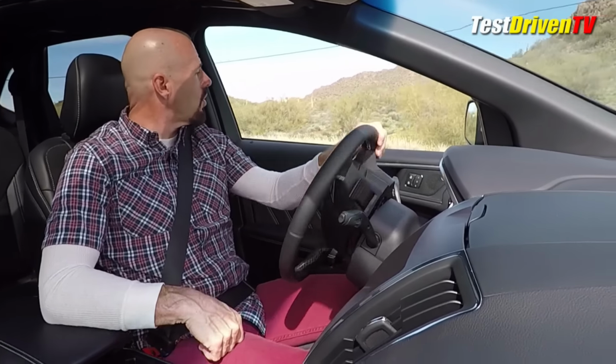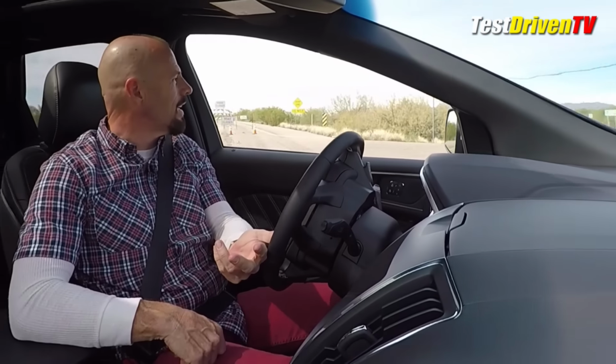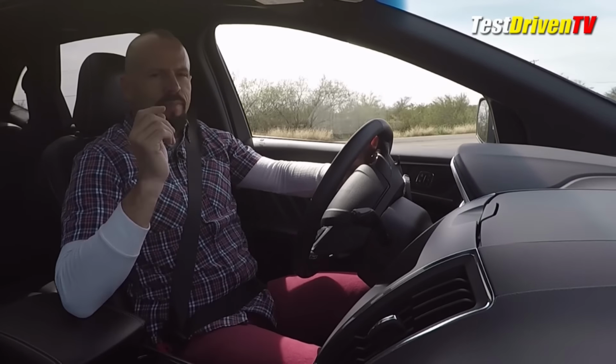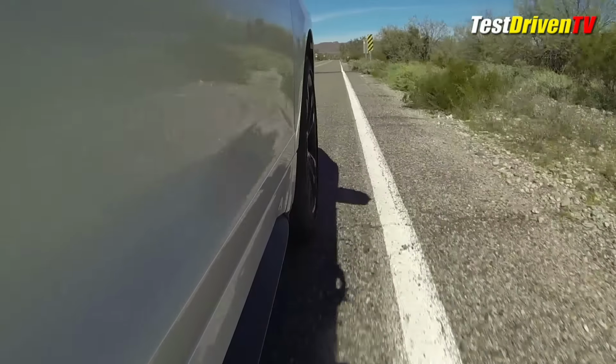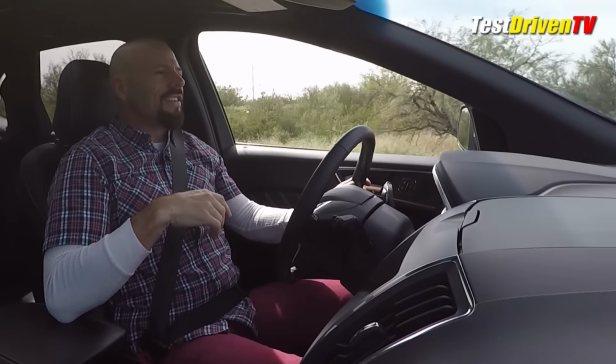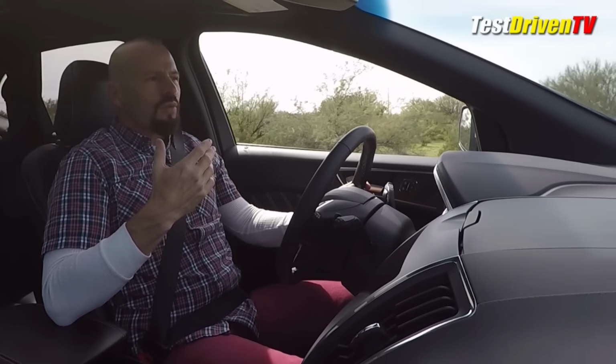Now I'm going to turn around and we're going to talk about handling. I just have a little test strip here that I drive back and forth on, so bear with me as we set up for the next conversation. All right, little cattle guard there. All right, so handling.